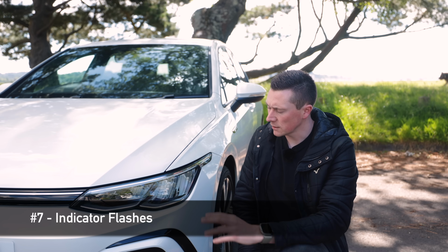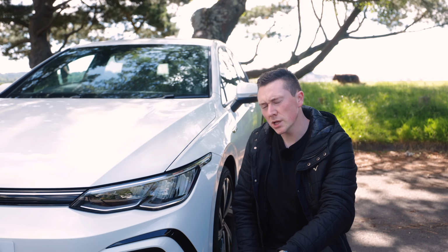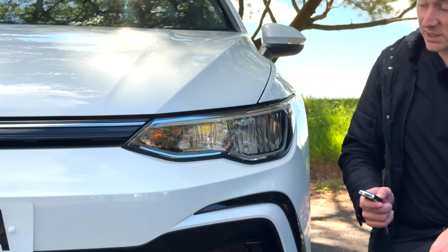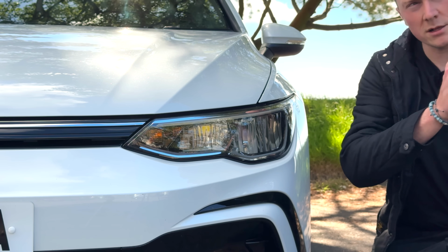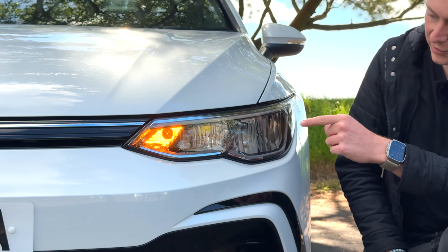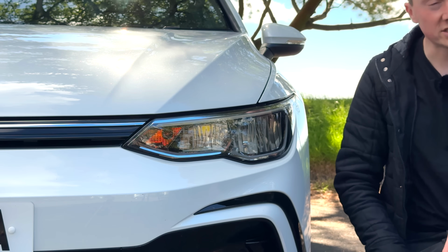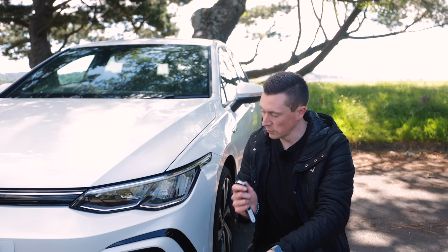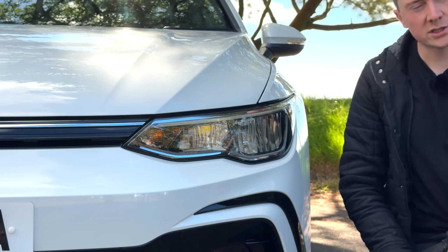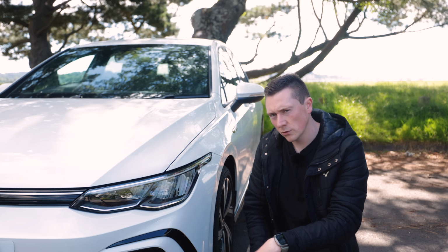Now, as far as I can tell, this car doesn't have electrically folding mirrors. So how do you know it's locked from a distance? Well, that's by looking at your indicators. So pay close attention to this. When you unlock a Volkswagen, you'll get 2 flashes on the indicators. So unlock, 2 flashes. It's a bit different when you lock it. When you lock it, you'll get 1 flash. But how can you tell if it's unlocked or locked from a distance? Well, check this out.